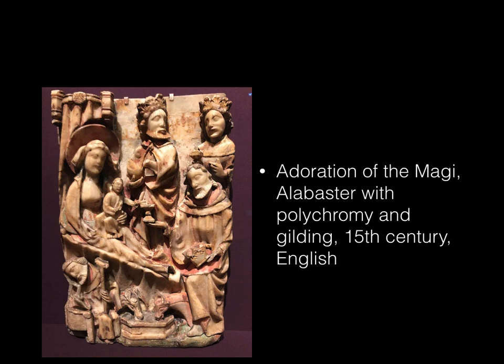So in England, they had similar Gothic-like images. In England, Gothic art became dominant until maybe near the 17th or 18th century. So they continued to use this kind of style. So during the 15th century in England, they continued to use these Gothic-like images. And here we can see one in alabaster with polychromy.